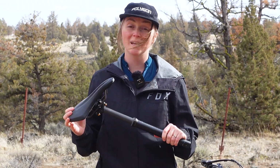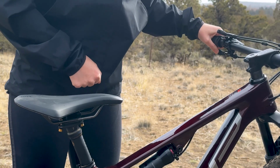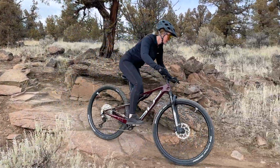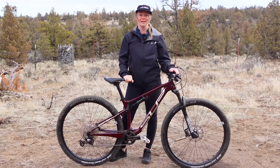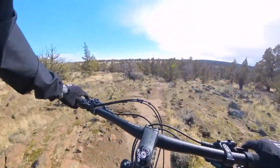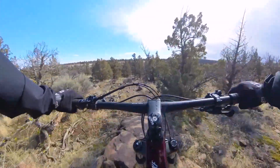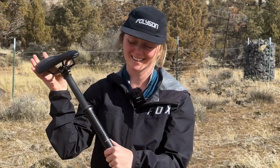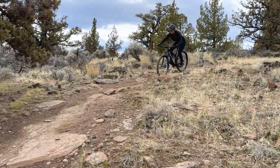Cross-country racers have been debating this for years. Does a dropper post actually make you a faster rider, or is it just extra weight? Well, today we're putting that question to the test. I'll be running 2 back-to-back timed laps aboard my trusty Superior XF 929RC. One with the stock rigid post and once with the new dropper installed, to see if the ability to lower my saddle makes a real difference on the clock.